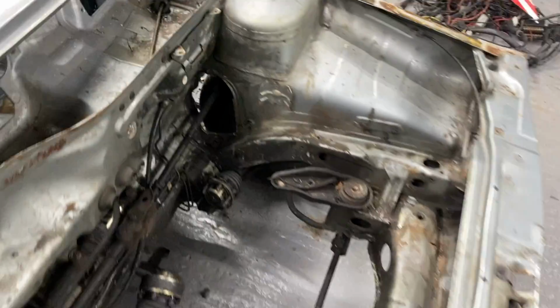Like I say, the battery tray, thankfully, is good, as is the other side. Rest of the engine bay looks pretty okay. Front panel, everything looks okay. It doesn't look like it's had any bumps or anything, so I'm hoping we can salvage that lot.